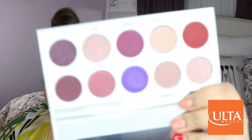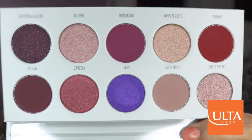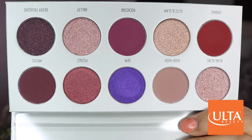And Jaclyn Hill palettes. I'm trying to step out of my comfort zone with just doing makeup looks with neutral colors. So as you can see, this palette is really not neutral at all. Like this palette has purples, burgundies, light pink, shimmer.